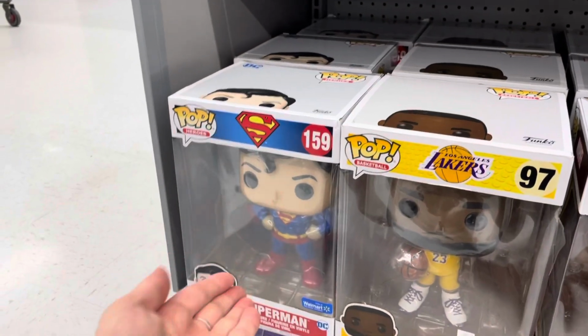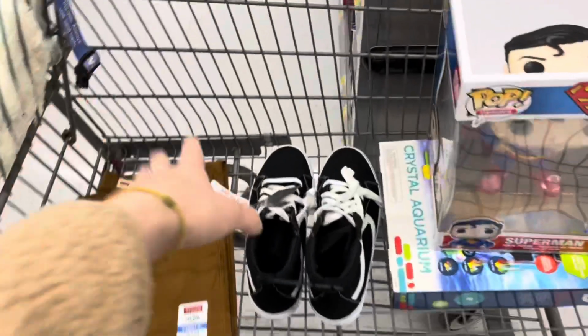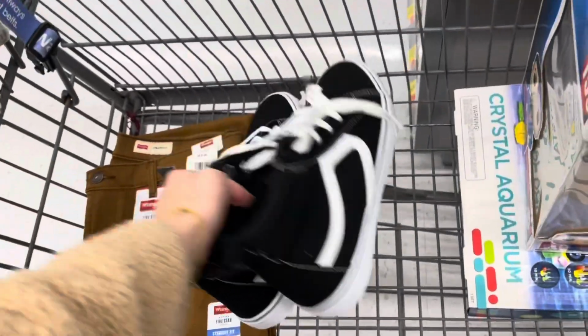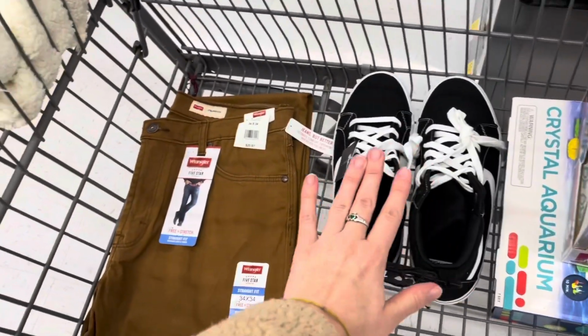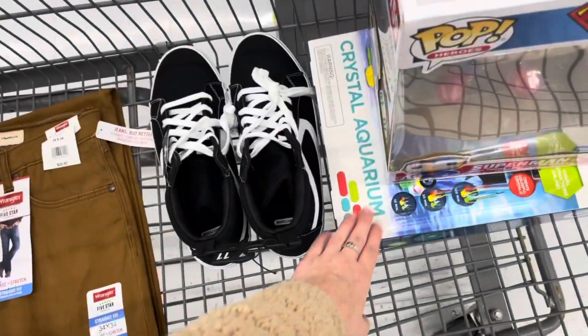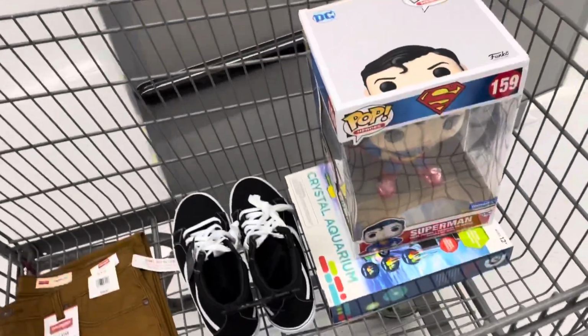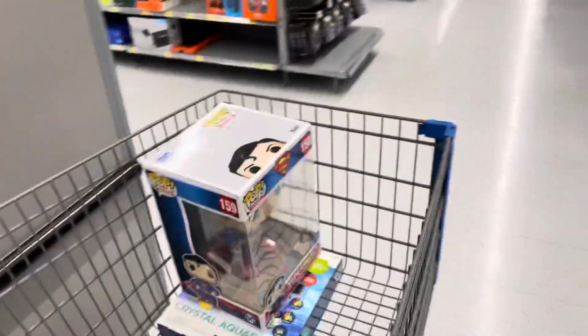Okay, I'm going with Superman. You can always return it. This is what I have so far. I'm getting him these knockoff high tops, because the real ones are so expensive. Then these nice pants, and then this, and then that's it. Oh, and this is for my friends' family to do together. Now I just need frames that I can think of.